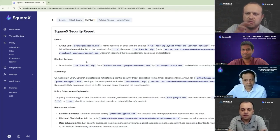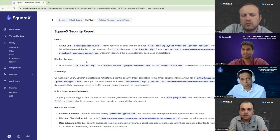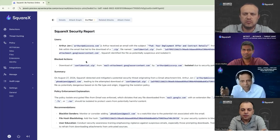How do you decide what to do and where? Yeah, that's a great question. So I think when you look at remote browser, or what we call remote file isolation, RFI, primarily triggered from policies. And Evgeny, to your point, if you isolate everything, experience goes down in a very bad way, right?